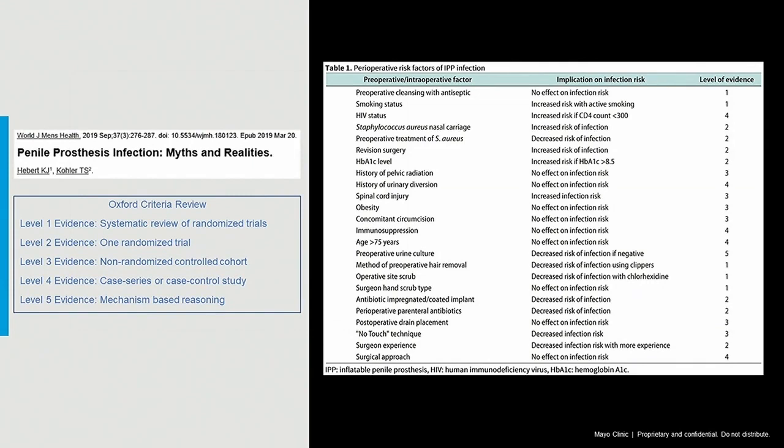But some things that I would have you pay attention to is that the technique which is used, whether it's a penoscrotal or an infrapubic approach, does not matter. Age typically does not matter for infectious risk, so the same risk of infection if you're less than 50 or 80. In general, obesity has not been shown to be a significant factor. So, the ones that don't affect infection are as important as the ones that do affect infection. And the ones that do affect infection, you want to make sure that your surgeons are doing the right things. So I'm not going to belabor these points, but again, there's many different variables that we look at.